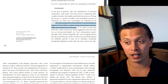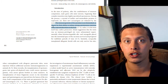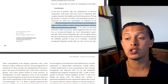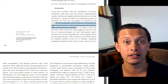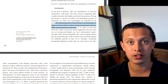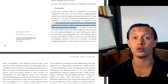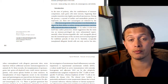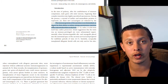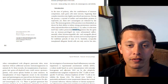So you will actually have an immunological or an allergic type of reaction against your own sperm if it's injected into your body, right? So don't go testing that out, please, but just so you know, you will show an immune response to your own sperm. So it's not as if the immune system has learned to tolerate your sperm. It is simply being suppressed in the locations that the sperm is at. Okay, so rather, it is the testis itself that confers protection.